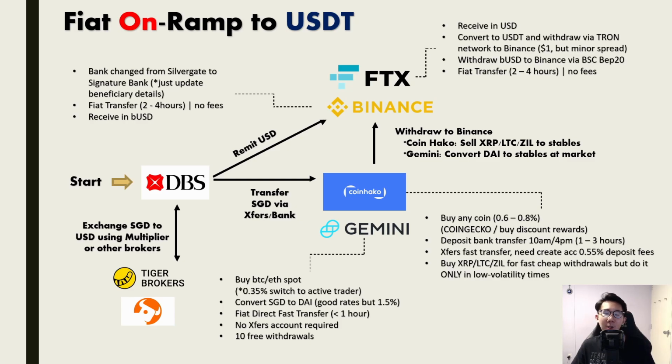So this is a bit more dangerous. It's more of the sloppy way of doing it, but it gets the job done very fast, and sometimes you might even get more than what you deposit. I've tried this a couple of times. Typically, if you do it in low volatile times, there isn't much difference between what you deposit and what you receive if you want to send to Binance.